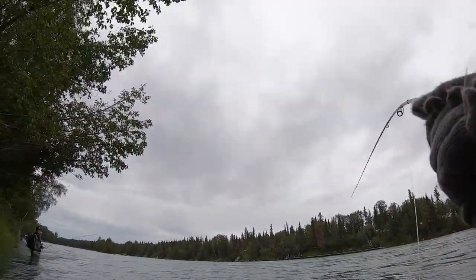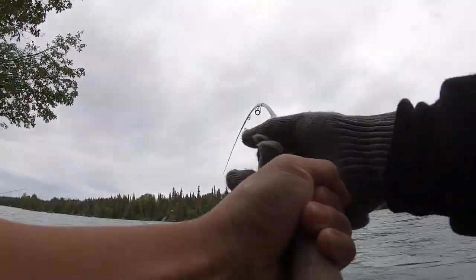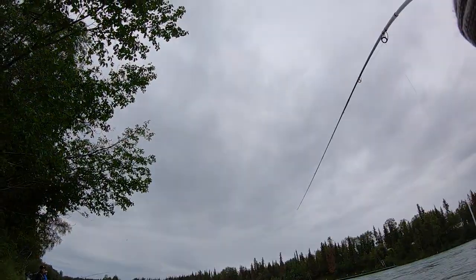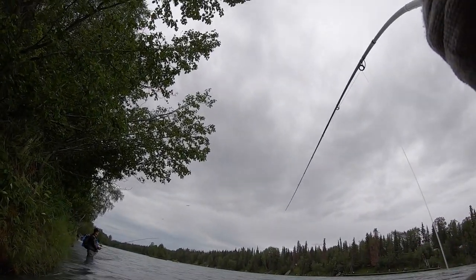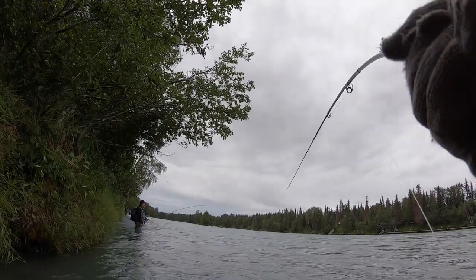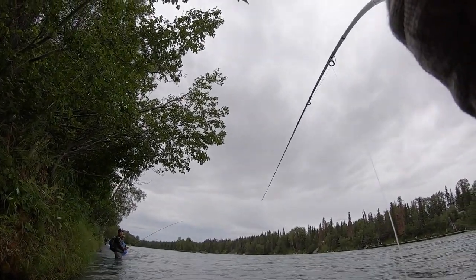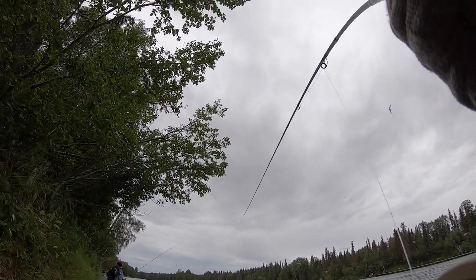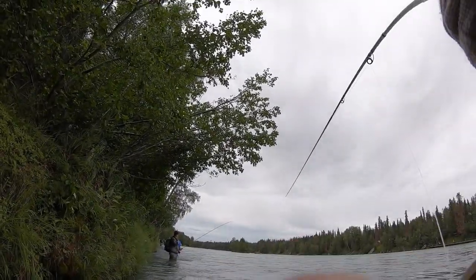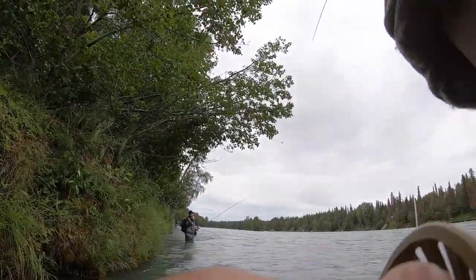Wow, he's going far. Fish on, guys. Kenai River, baby. Woohoo! I don't want this one to go that far like last time. Oh, shit. Oh, fuck. Fish on. Dude, it's definitely a... Oh, it's on the tail. Oh, fish on, fish on. Fish off.